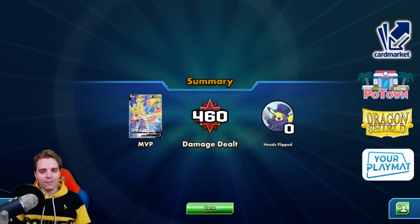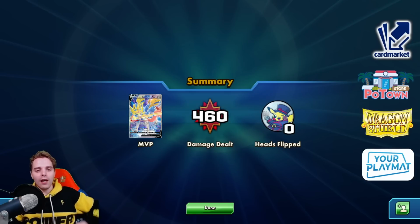Will you try it out for yourself? It does have some potential here and there if you can get the golden starts off. We're a little bit weak against Path to the Peak. Who knew that this Lugia deck would be playing Path to the Peak?